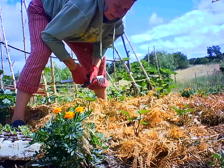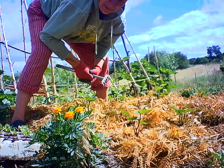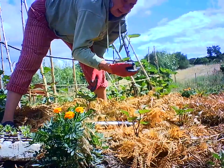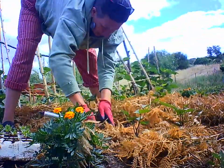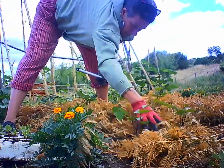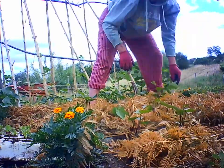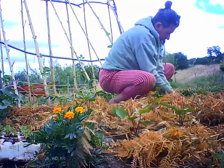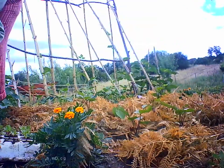I sowed some beans here, but not every single one has come up. I've done another load. They haven't come up either. So I've sown beans into the tray and they've all come up. I don't know. Maybe something has eaten the beans. Probably, that happens a lot. So I've decided to transplant the beans here into the bed with the rest of the beans that have come up. So that's what I'm doing now.